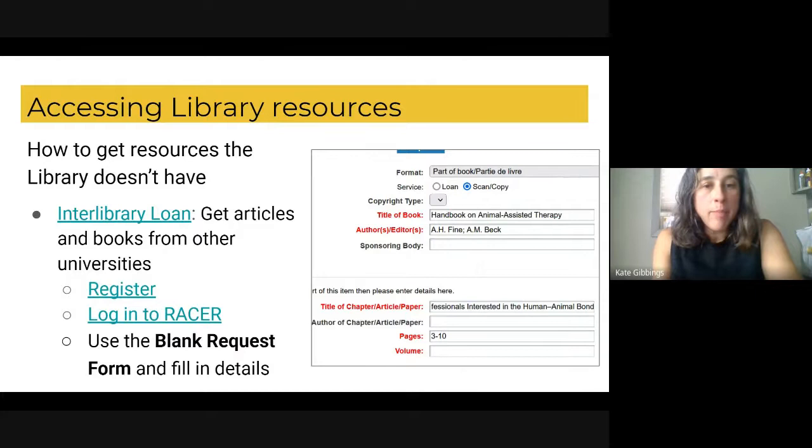And one more thing about accessing library resources: just because we don't have it doesn't mean we can't get it for you. So if there was a book you needed or an article, I think some of you are graduate students, it may be really important for you to get access to a technical paper or a standard or something like that. We can get things from other universities. So I have some links here for that. If you're ever interested in that, you can also just email me and I can help you with this.